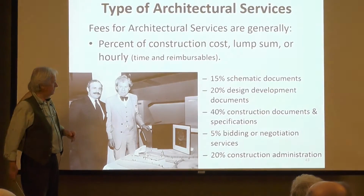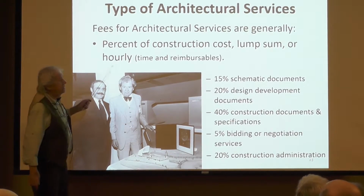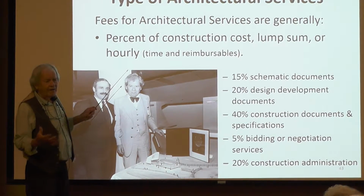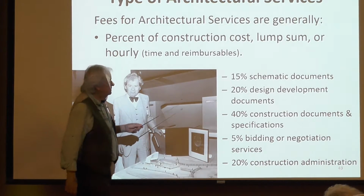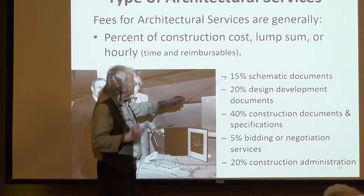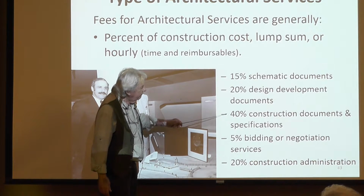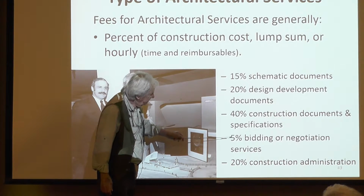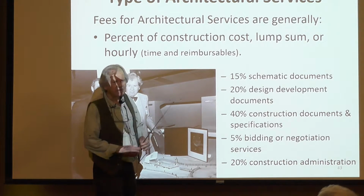Okay. Next. Now, this is the architectural services. And, you know, what do we charge? Well, there's different ways. It can be a lump sum. It can be an hourly thing. But we use mostly a percentage of cost. And this is the thing that we work with. The schematic, which you just saw there, 15%, and then the design development, the model, and everything else, 20%. 40% is the highest because that's the working drawings and specifications. And then 5% for bidding and negotiations, and then 20% for construction supervision.